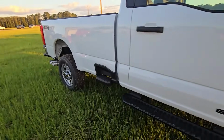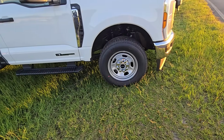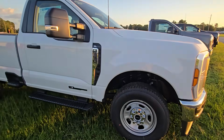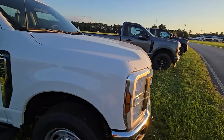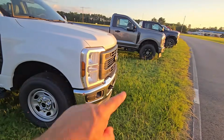There's your chrome. What's your chrome package? I'm assuming your chrome package is hubcaps. So we got steel wheels. So your chrome package is, what other color would it be in? Because you got chrome here. Is that part of a chrome package? Because that one's black. I'd rather have the black if it's free. And then this is chrome. Is it the bumper that you're paying for chrome versus the painted bumper?